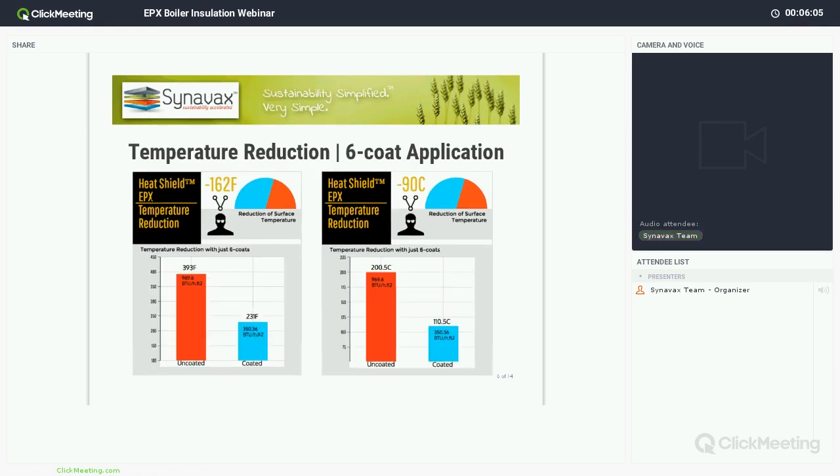And then we do get the question, with more coats, can I get a better difference? Can I get a higher temperature difference or reduce more heat? And of course, the answer is yes. The typical coat range is anywhere between 2 up to 8.